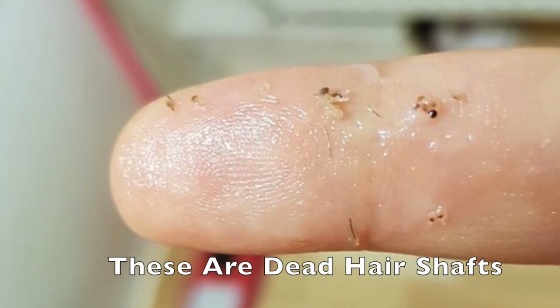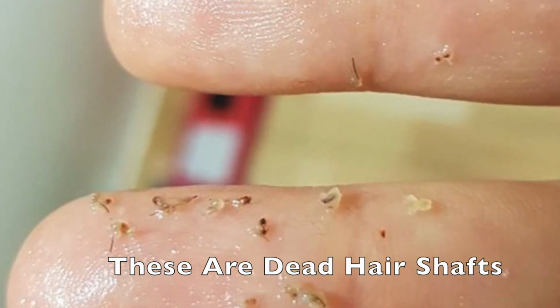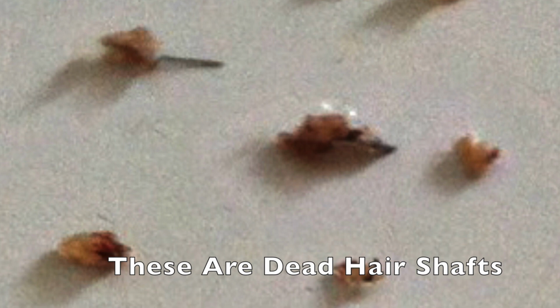Sometimes these hair follicles will have little tiny scabs attached to it that can make it look like it's the actual graft, but it's not the actual graft. This usually happens around 2 to 3 weeks. It could happen faster, it could happen later, but the point is, the hair follicles themselves are actually dead, so you don't need to worry about it. That's just part of the process.